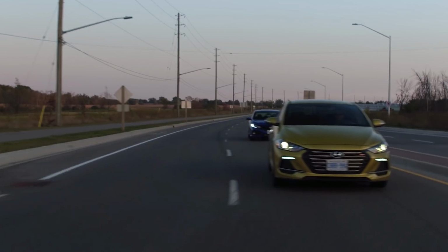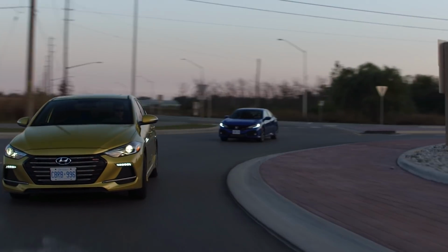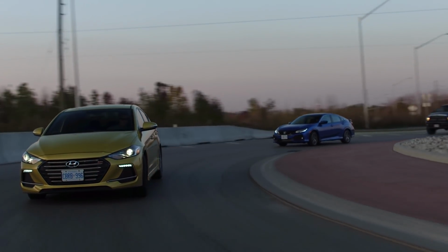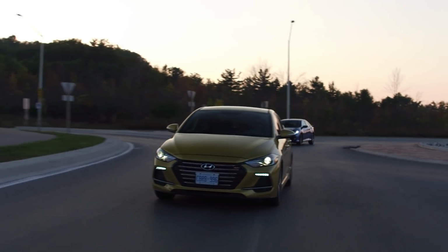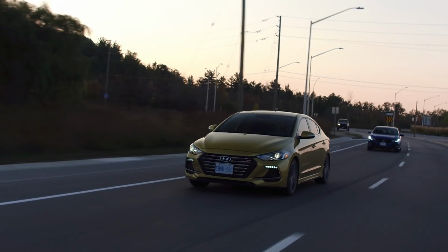Heel toe into this roundabout. The heel toe is a lot easier to do in the Elantra Sport. Yeah, it feels a lot better in this one. You can still do it in the SI, it's just easier in the Elantra Sport. I don't like the clutch so much in this, it's actually hurting my leg. I want to drive the Elantra now. I also want to drive the Civic a bit, so I'll take it. After this roundabout, we'll swap.